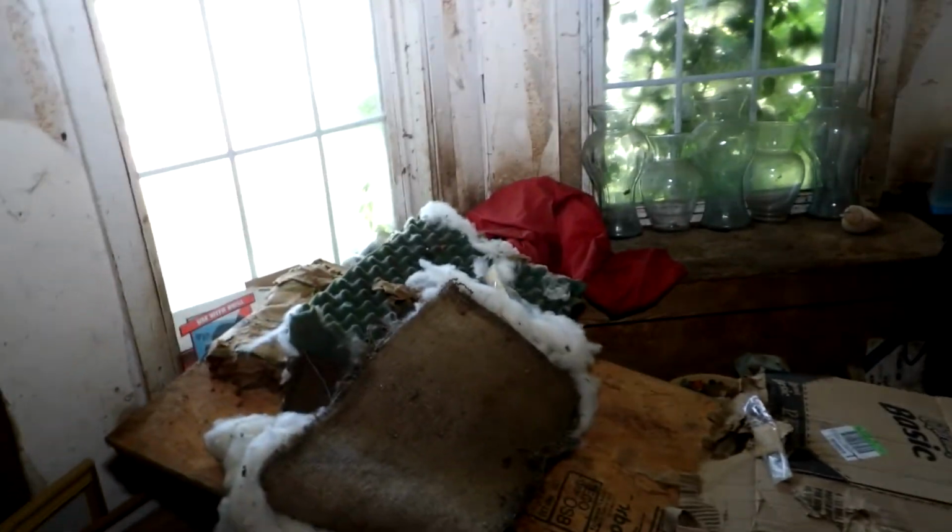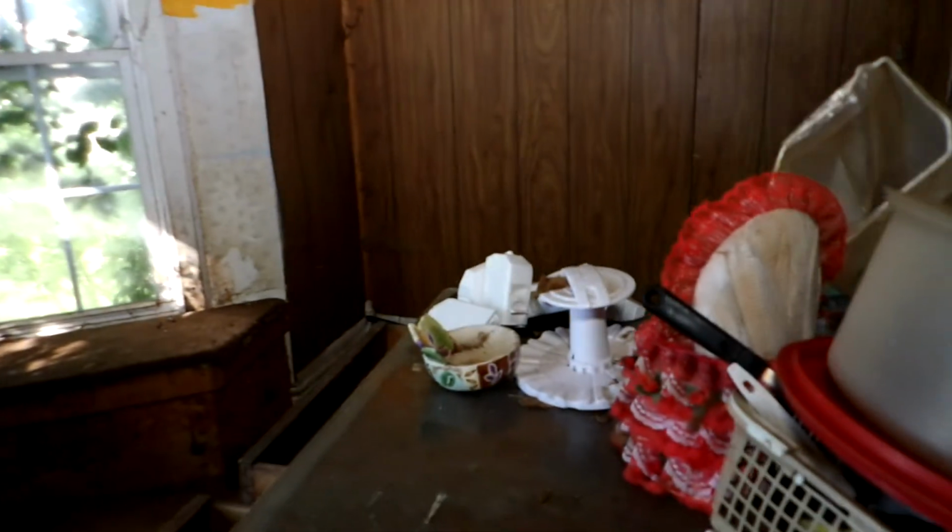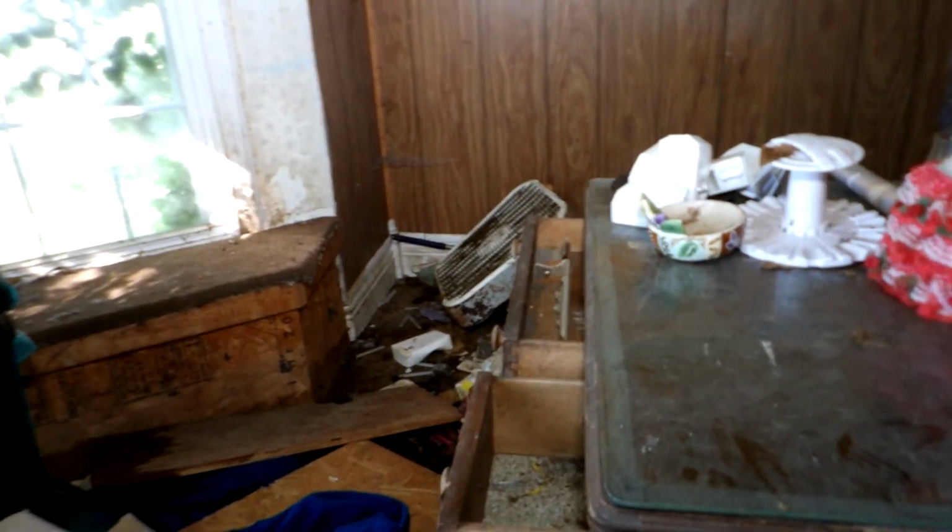This has a lot of stuff in it. It's got some nice windows. Pretty cool old house. It's got a lot of nice, some old desk and furniture. Nice window seat there. Some old bottles. Pretty nice china cabinet, actually.